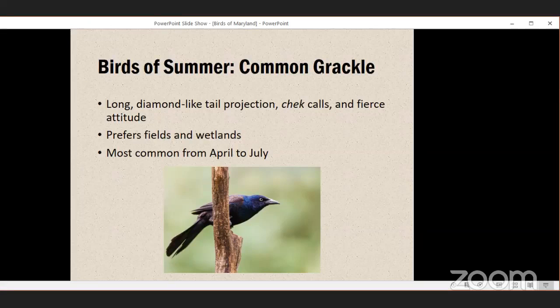They'll even almost fight with or chase away other birds at feeders. So if you have a feeder near long fields or even wetlands, you'll know this common grackle because they'll be invading your feeders just about this time of year, April, May, June.